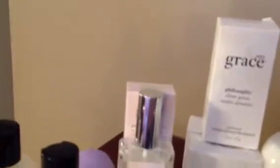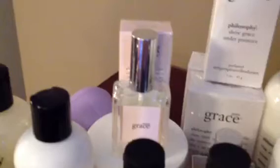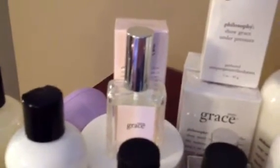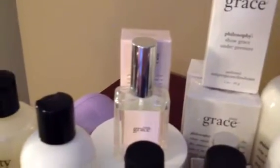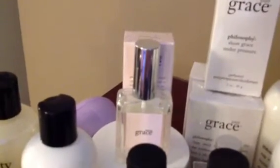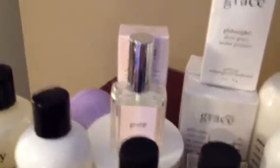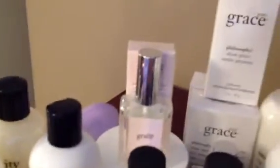So my first one that I ever tried was back here in the back, and it's Amazing Grace, and I think it's probably Philosophy's signature fragrance. It's very floral. It's a very nice scent. It smells nice and clean. I have it in the perfume spray, and then I have some body butter underneath it over there.